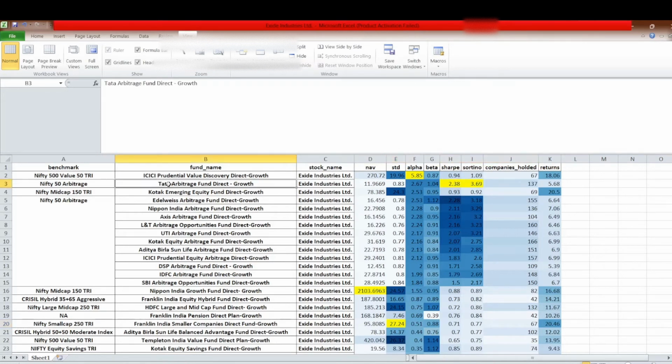Sharpe and Sortino seem to be in this range for the Tata Arbitrage Fund. Usually an arbitrage fund, as I said before, would hold the Sharpe and Sortino ratio at this range, and we can ignore the beta, as I said, and the alpha seems to be very low. The standard deviation is very low. It just fluctuates only minus 0.83 or plus 0.83.